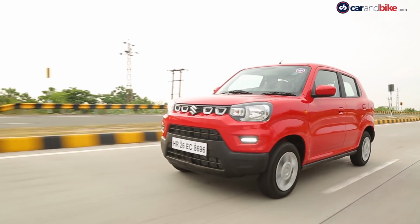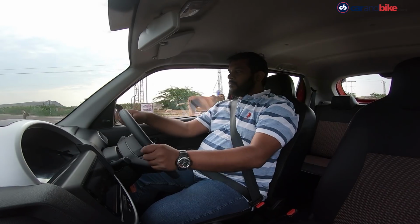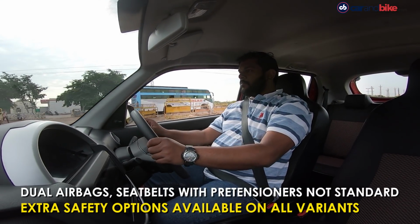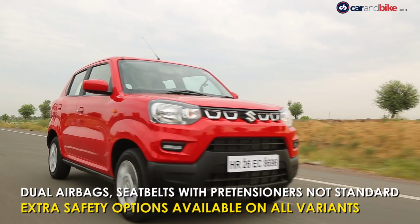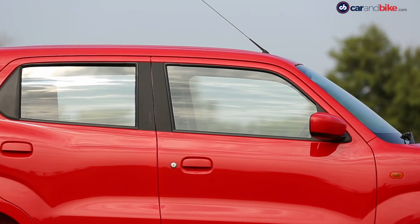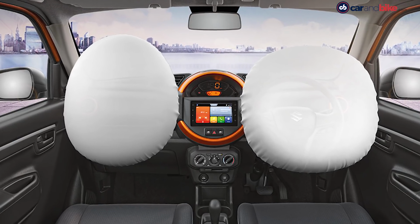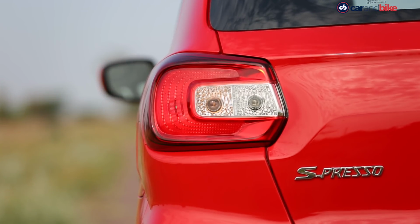The S-PRESSO meets basic front crash norms certified at 56 km per hour and has ABS and a driver side airbag as standard. Each variant has an O or option which gives you dual airbags and seat belts with pretensioners. Now those seat belts with pretensioners and dual airbags should be standard in my view. Well, everything is standard on the VXI Plus, of course.